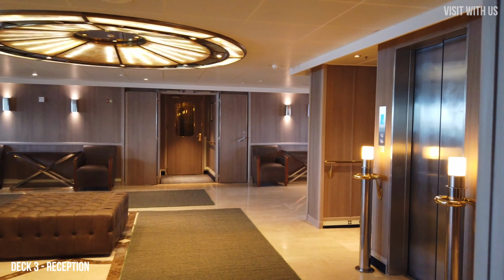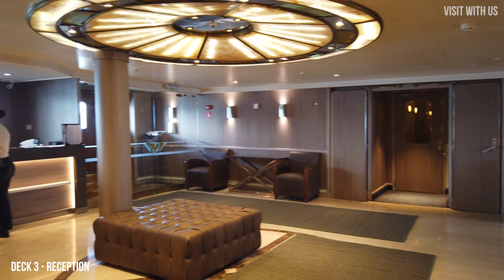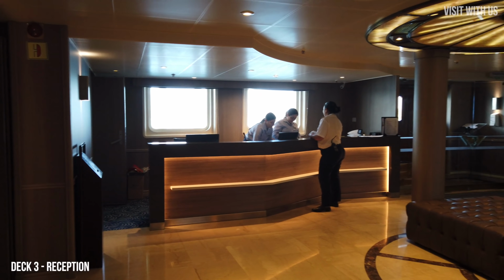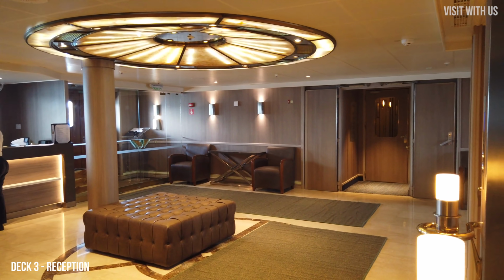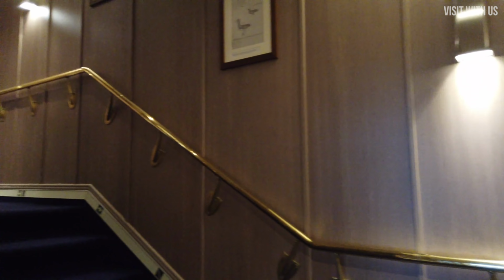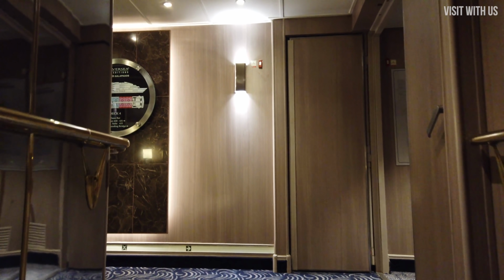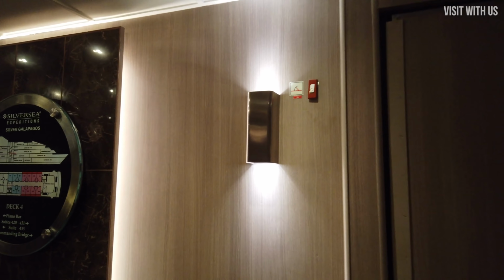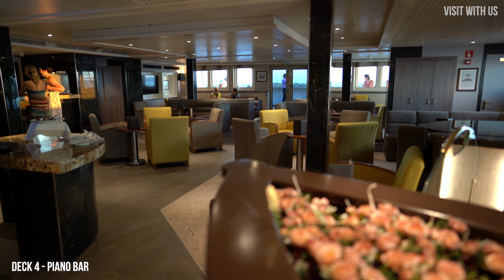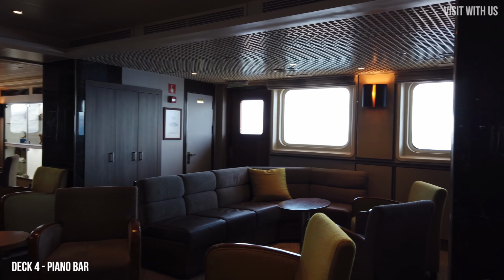Reception also doubles up as the main entrance and exit to the ship, and where you can pick up an ice-cold refreshment upon your return from your day's adventures. Up we go the only guest staircase on the ship, wrapped around its only elevator, until we reach deck 4 and the ship's main social venue, the piano bar. As well as a bar, there's a coffee and tea station here all day, with cookies, and Silversea also serve afternoon tea here, as we'll see in a later episode.